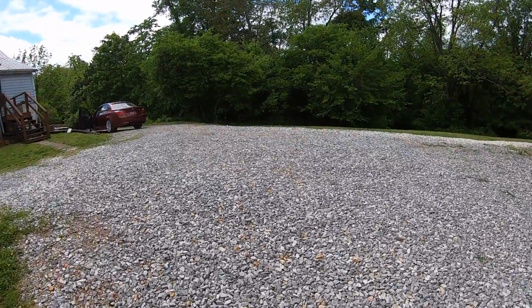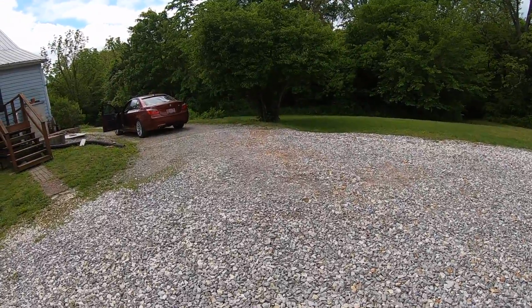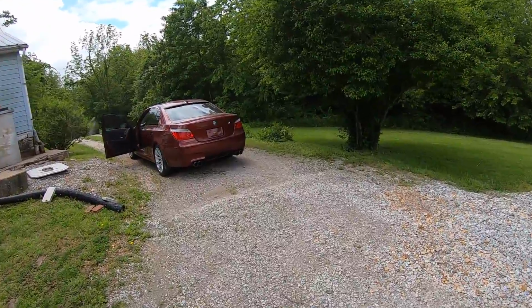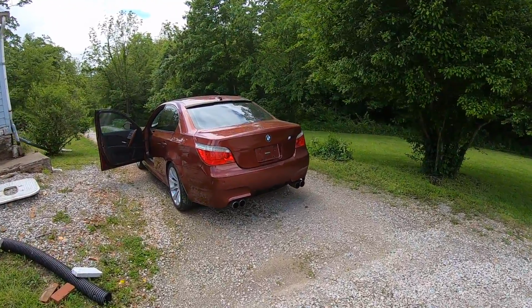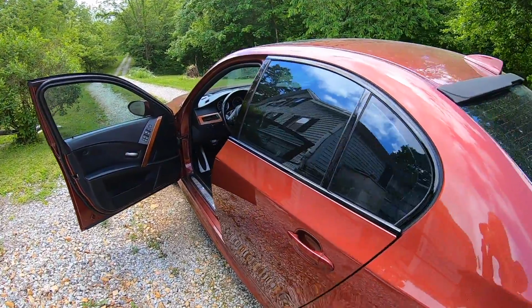Okay, so finally got her running, boys. I finally got her going. Finally got the other set of throttle actuator gears in. I don't have all the trims put in yet, but we're gonna go for a test drive, and I figured now would be time to make a video.